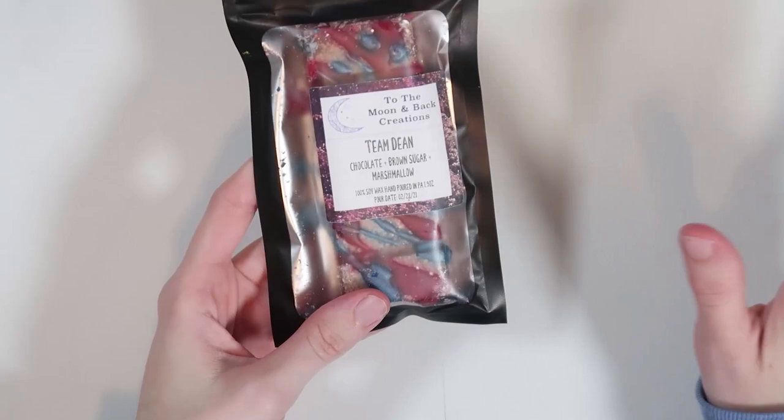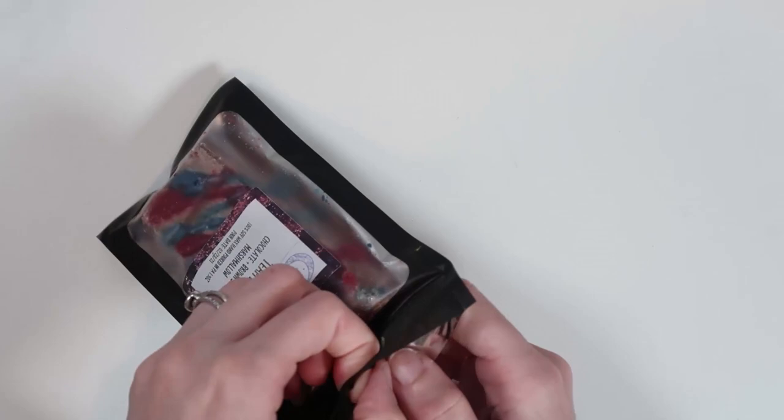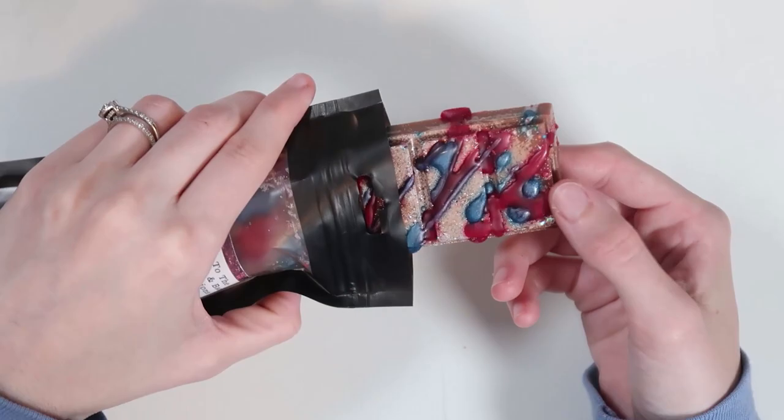The next one is Teen Dean, which I think is from Supernatural. Supernatural is on my list of shows to watch, but I believe this is from it. This is chocolate, brown sugar, and marshmallow. And this one's really cool. Look at this one. Look at the colors on that. It's brown with that blue, which is so striking. I love it. And the red.